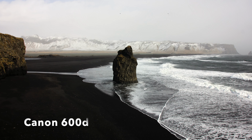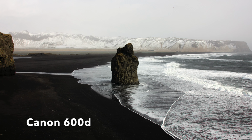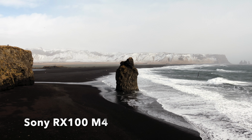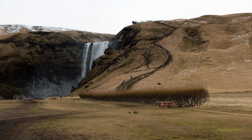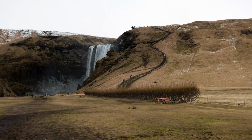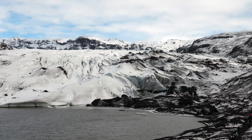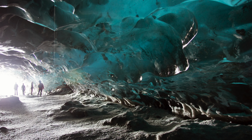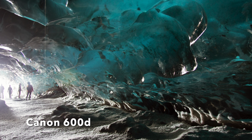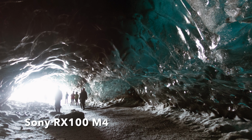So now we're gonna see a few examples of the same locations, the pictures that I took with the Canon and with the Sony, and can you tell which is which? During daylight, it would not be that easy to spot the differences, because despite the Sony having a very tiny sensor compared to the other camera I was using, with daylight it's not a real challenge. The real challenges start when you have low light situations. So we're gonna see together inside the cave or overnight which one performed better.